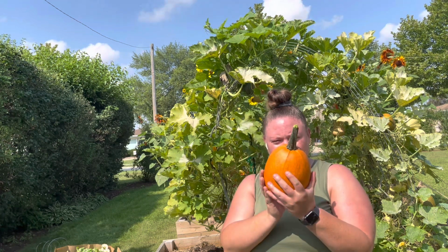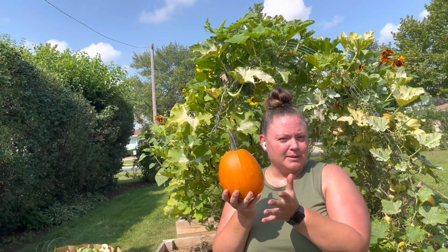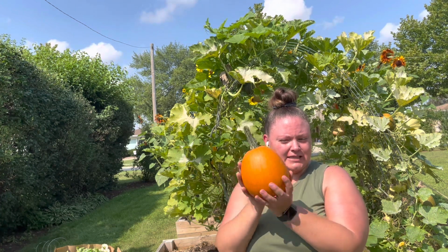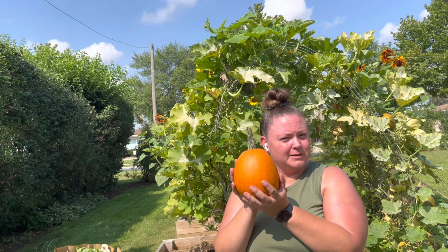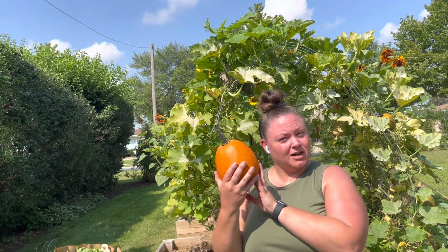I'm going to turn all of these into pumpkin puree and freeze it. But in order to give me some time to process, I'm going to let them cure so that they can last a little bit longer until I have the time to do that. So that is how you know when a pumpkin is ready to harvest.